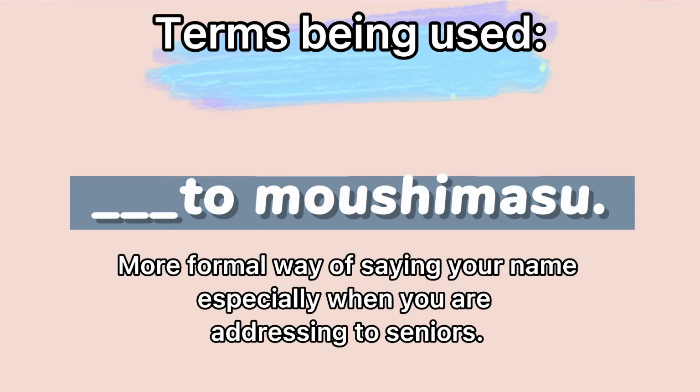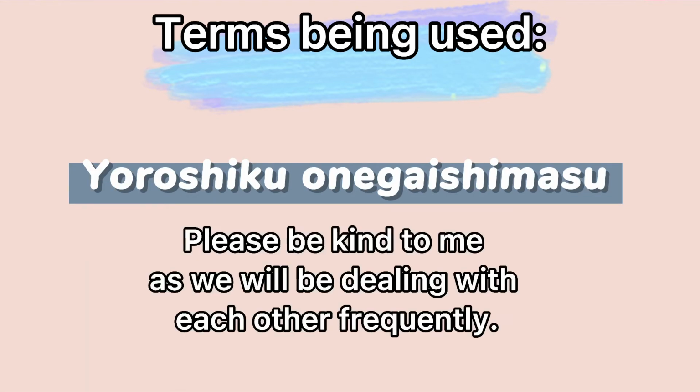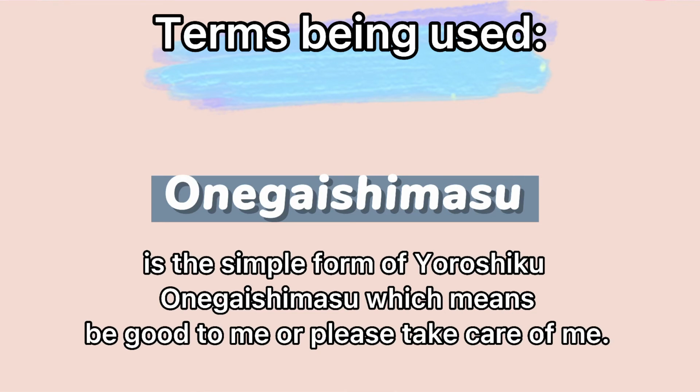name と申します. More formal way of saying your name especially when you're addressing to seniors. よろしくお願いします. Please be kind to me as we will be dealing with each other frequently. お願いします is a simple form of yoroshiku onegai shimasu, which means be good to me or please take care of me.